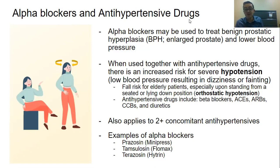It also applies if the patient is taking 2 or more concomitant antihypertensives. So they might be taking an ACE along with a calcium channel blocker, or an ACE along with a diuretic or something. And then if they're also taking an alpha blocker on top of that, taking 3 antihypertensive drugs, that risk for dizziness upon standing and potentially fainting or dangerously low blood pressure gets increased substantially. Now, examples of alpha blockers are the -zosins or -sulosins and stuff. So it's prazosin or Minipress, tamsulosin or Flomax, and terazosin, otherwise known as Hytrin.